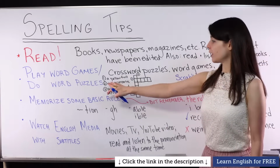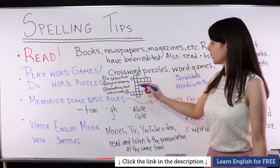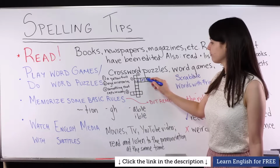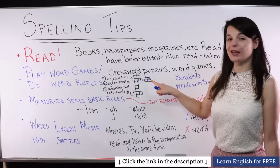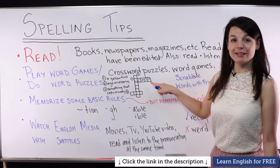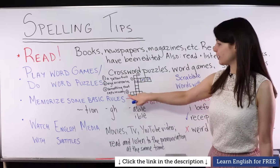The first clue here, number 1, says a yellow fruit. A yellow fruit. So a yellow fruit is a lemon. So we place each letter in the box, L-E-M-O-N. We know the spelling is correct, or we can have a pretty good guess, at least, that the spelling is correct because it fits in the box. Then we look at the next clue, number 2 down here.